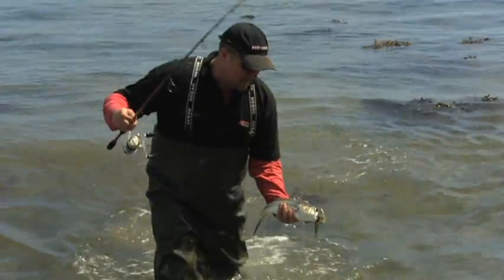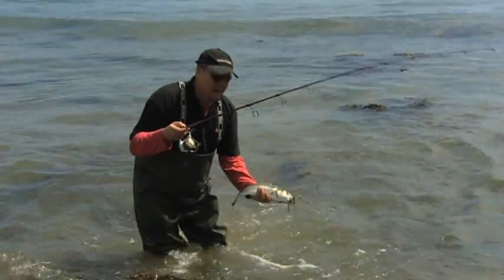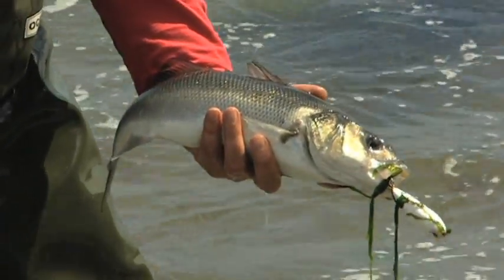Nothing like putting the product to the test. New power braid and the new fluorocarbon leader.